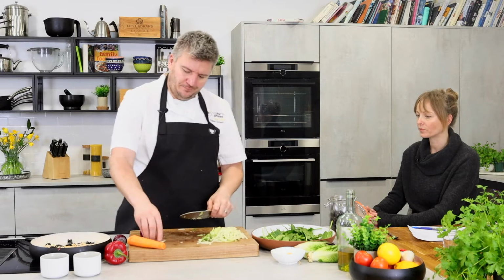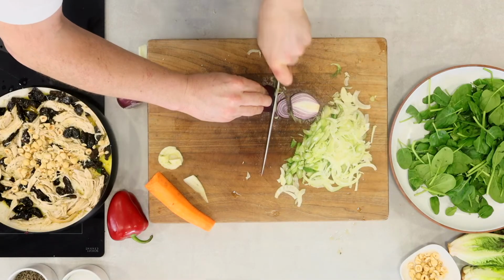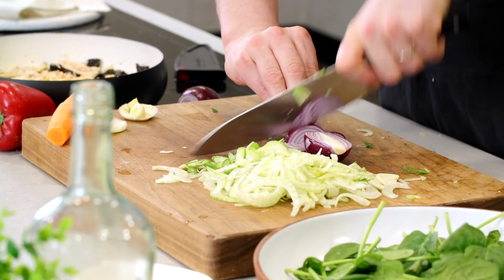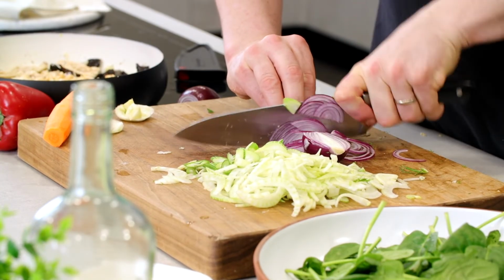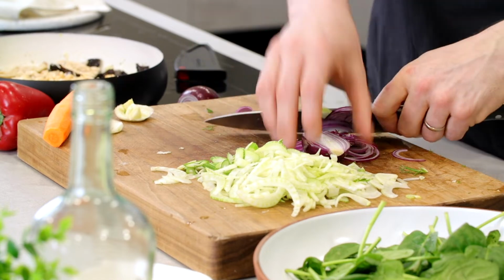Fennel done, red onion, and we're going to slice that as well. I've gone for red onion for a milder, slightly sweeter, savoury flavour. I think a white onion's just too strong, and all you would taste. And if you can't get a red onion, spring onions would do exactly the same, or green onions or scallions.